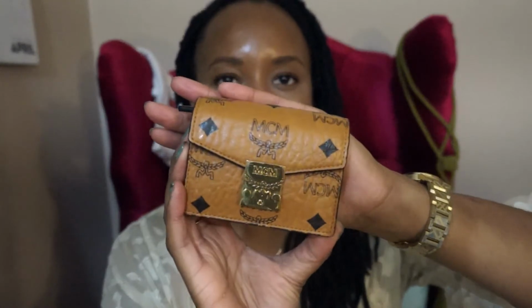My next favorite in this category is my little MCM wallet. I have talked about my love for MCM. I love that brand. They're one of my other probably top 5. This wallet has turned out to be such a gift. I love it so much.